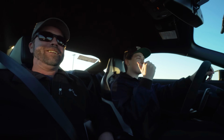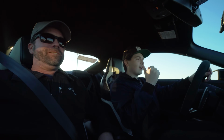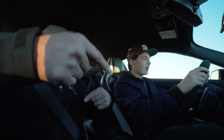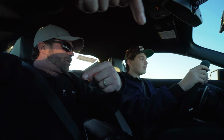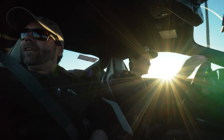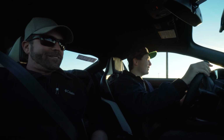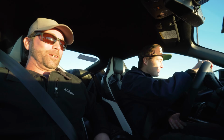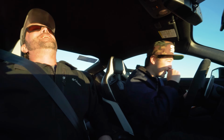It pulled hard. Did I let off too early, you think? No, you didn't. The first 2 sets of cones you see are going to be the 1/8 mile, and then the second 2 sets of cones are going to be the 1/4 mile. Yeah, just slow down now. We're running out of road. You can make as many passes as you want. Oh, it went. It went good, man. It went real good.